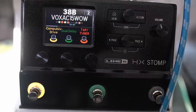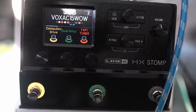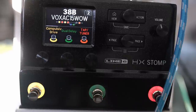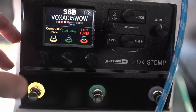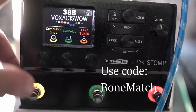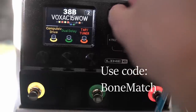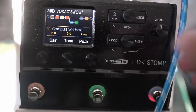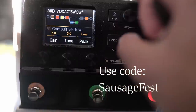Wow, the Helix has never sounded so good, and all you need to do to get it sounding this good is buy this preset off of me for $15. You can use a code if you want to, and I'll give it to you even cheaper. It's been tone matched to my dog, and hopefully this might be a preset that interests you. It's actually two presets, so that's two for the price of one.